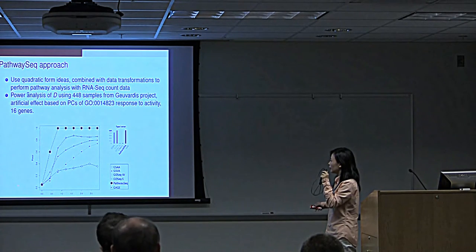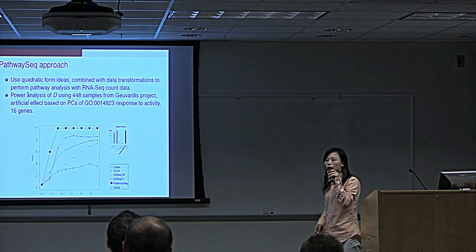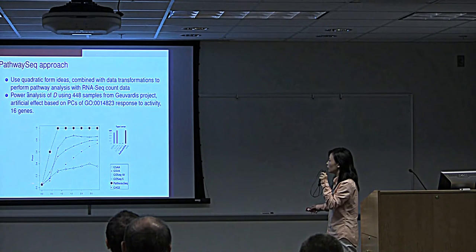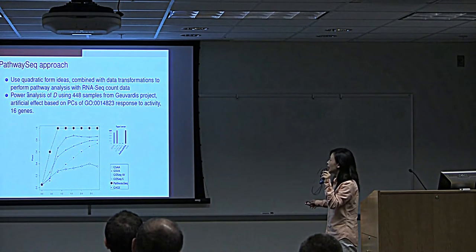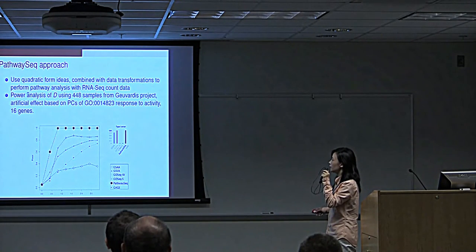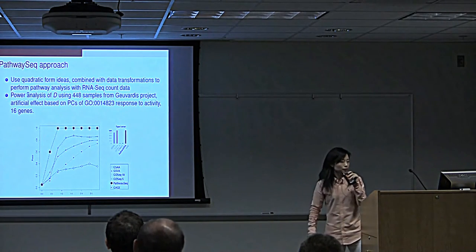And in order to compare the statistical power in a fair way, I have to do the adjustment under the baseline. So even after I adjust the false positive rate, for example, you know that Gaussian is very poor. So I do some statistical adjustment to make them on the same level, and then compare the power. We can see that only our pathway-seq gives you pretty high, powerful statistical results.